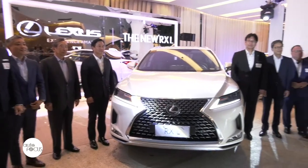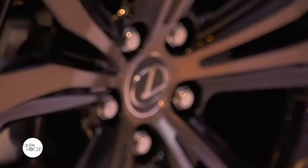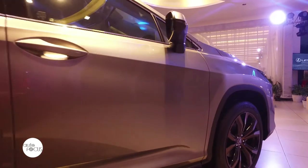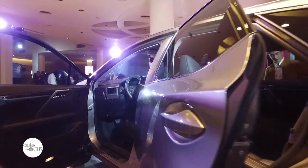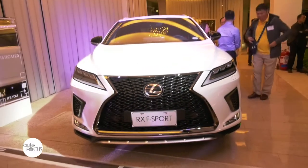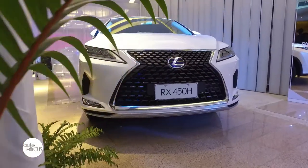We're gathered here tonight to witness the latest offering of the RX models here at Lexus Manila at the Global City. We have basically four variants. We have the RX 350, which is the base model, and this is front-wheel drive, while the rest are all-wheel drive. We have the newly introduced, right here at the back, the RXL, RX 350L. It has a seating capacity of 7. And basically, we have also the F-Sport, RX 350 F-Sport, and lastly, we also have the RX 350 Hybrid model.